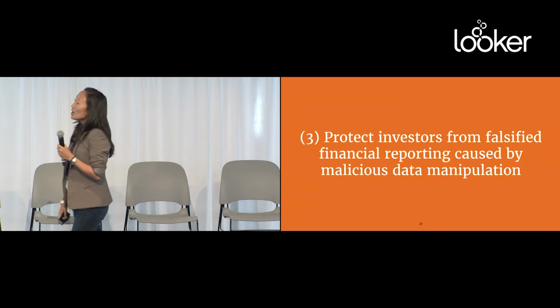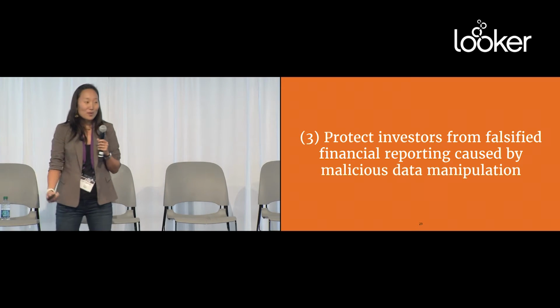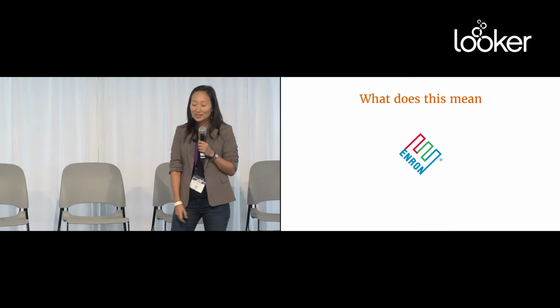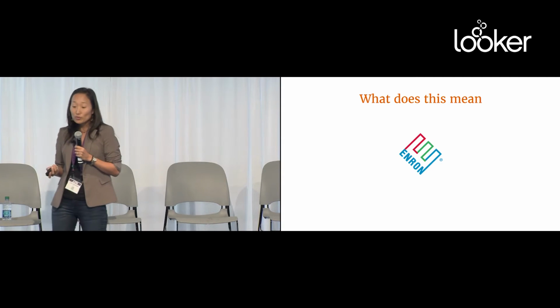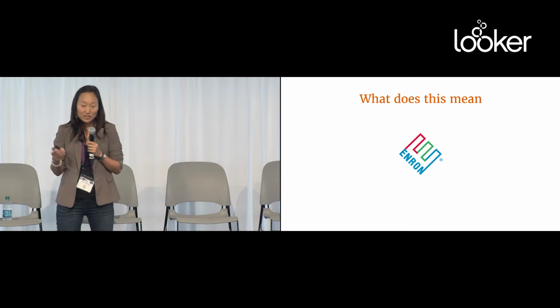Protect investors from falsified financial reporting caused by malicious data manipulation. So what a mouthful. What does this mean? Don't be Enron. That's basically all it means. Put checks and balances in place so that we can prove that the numbers we report to the public are from fact and not fiction. That's what we needed to do.